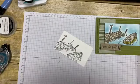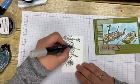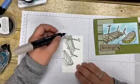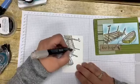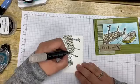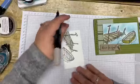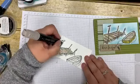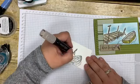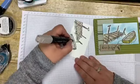So the same thing, again, you're going to see I use the exact same blends for all of these. I used the crumb cake, the old olive, and the night of navy. So again, you can see that I'm really not taking a ton of time to color this perfectly. And yes, I'm weird, I'm a lefty, so I turn my paper 20 million different ways to make it easier for me to color. And then I'm going to go ahead and color the inside of this.